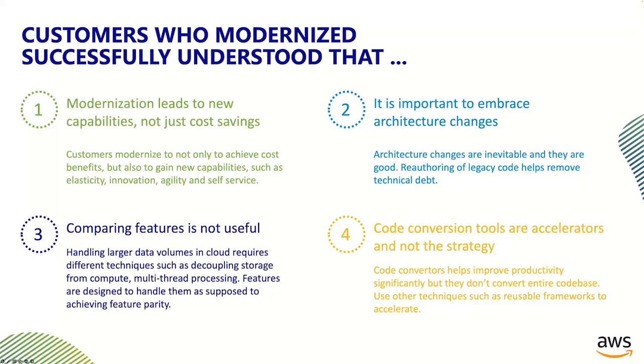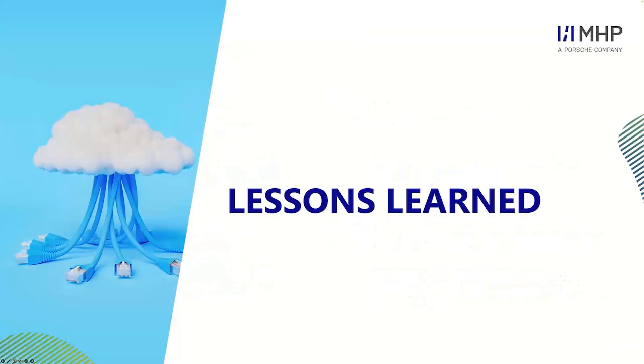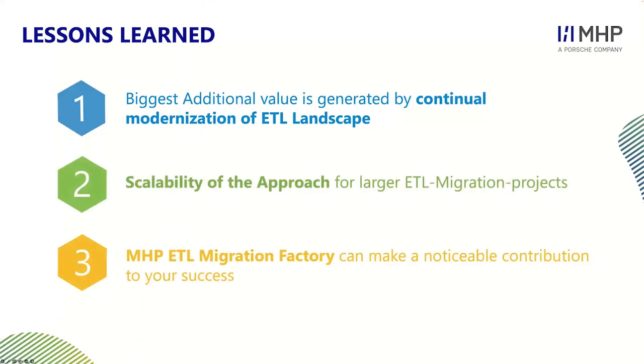Back to you, Zen. Thank you, Vito, for these amazing insights. So now, as I said, a short summary about the lessons learned, what we have seen today. First of all, the biggest value you can achieve is when you continually modernize your ETL landscape. Moving your current legacy landscape to AWS is just the start.